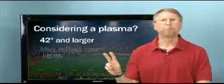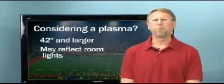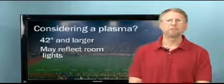Second, some plasma screens may reflect room lights. This isn't going to be a problem in many rooms, but if you have a room with a lot of lamps and windows, you'll want to turn the lights down and pull the curtains. So how do you know if a plasma is right for you? If you want a movie theater-like experience in a dim or darkened room, you'll appreciate plasma's fluid motion and true-to-life color.